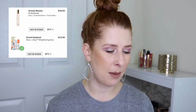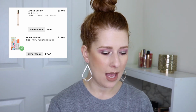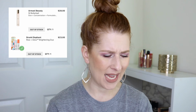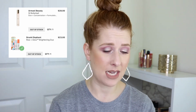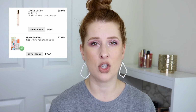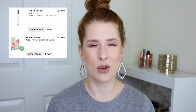I also picked up the Drunk Elephant Rise and Glow Brightening Duo, and it looks like it's the vitamin C, I think, in the orange cap and the blue cap is their Hydro something serum. Anyway, I wanted to try Drunk Elephant. I know that it was a favorite of Smeg's at the moment, and they had that little duo, so that's why I picked it up, but I never went on to repurchase either of those. I think for the price tag, it didn't really do much for me.